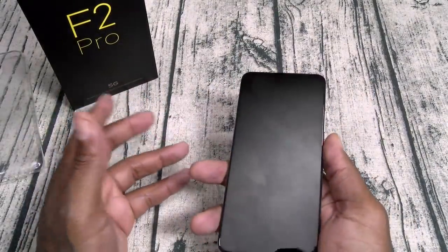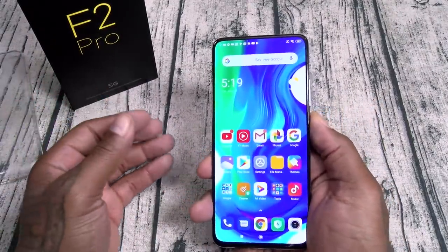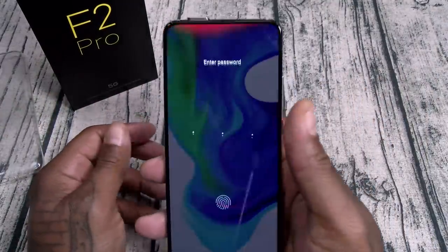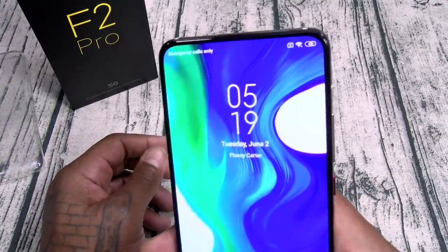Now, there's a couple of different ways you can open up the device. You got your on-screen fingerprint sensor, which works flawlessly. You can swipe up, put in your pattern and your pin. But my favorite way, face unlock using the pop-up selfie camera. Now listen to that sound.